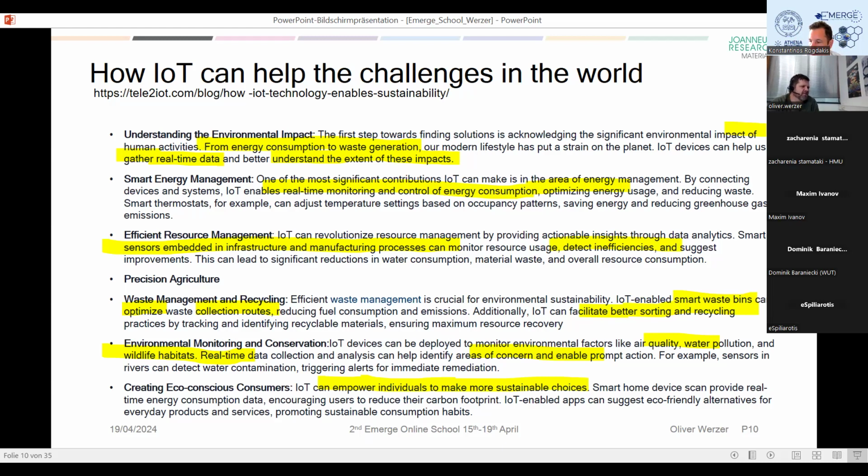Environmental monitoring and conservation. We can check air quality, water pollution, and wildlife habitats in real time. And we can look at whether there are areas we need to be concerned about and need some changes on our side. Another thing that's very interesting, in my opinion, is the creation of eco-conscious consumers. Every time you tell people that they consume too much energy or produce too much CO2, they will stop and think. So over time, I think people will make much more sustainable choices in what they are doing.